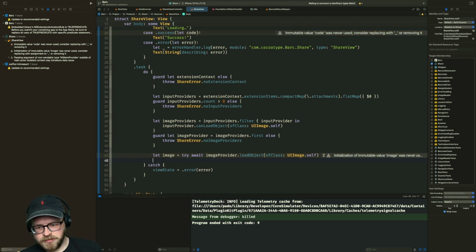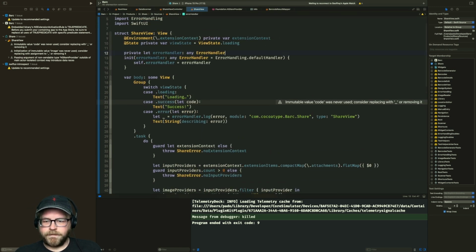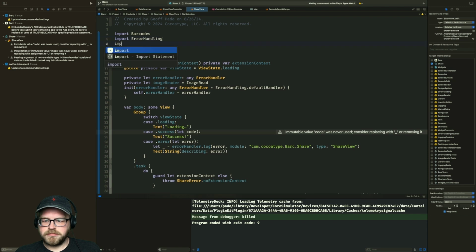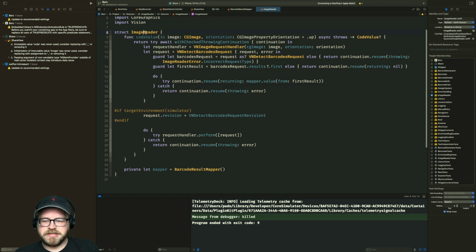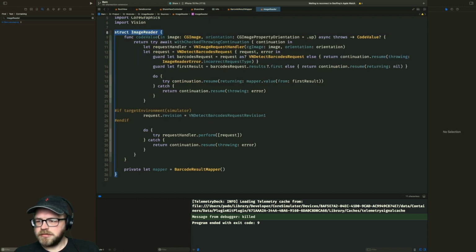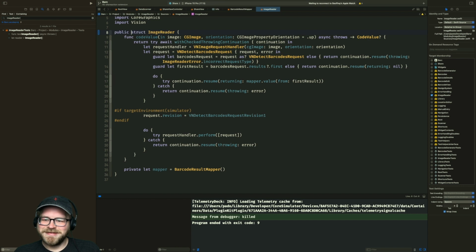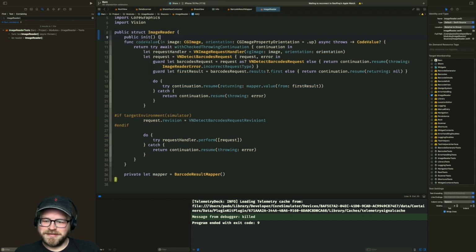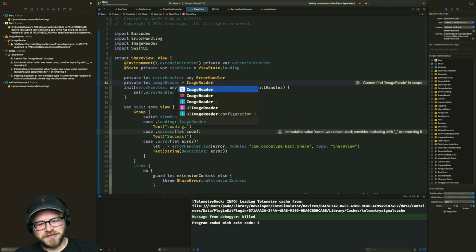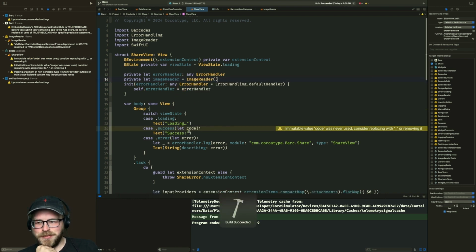So now what I want is our image reader. Private let image reader equals image reader. Is it not called image reader? It's totally called image reader. It's not public. What? Aren't we using this somewhere? Aren't we using this in our scanner? No, because our scanner ended up not actually needing it. Dang it. Public, public init, public func code value. This is going to be the first time that we actually use this. That's fine. I'm sure that's not going to be a problem whatsoever.